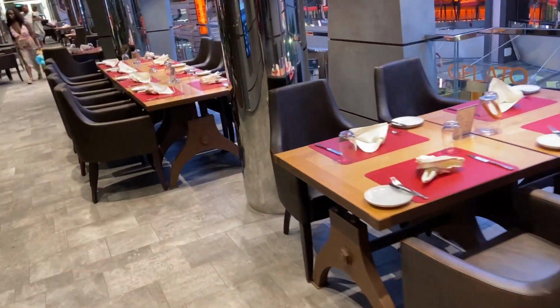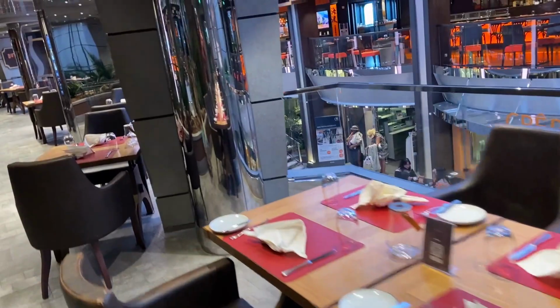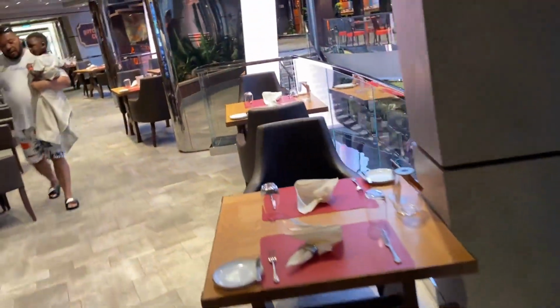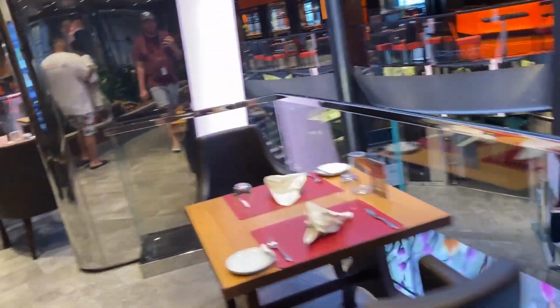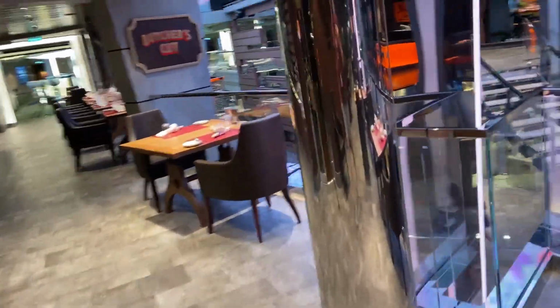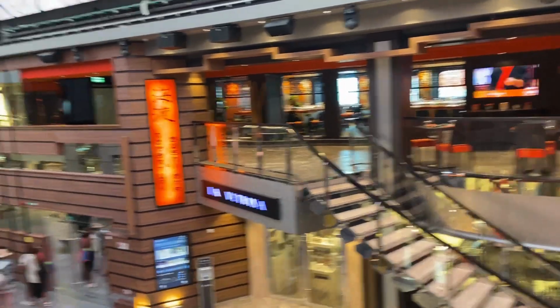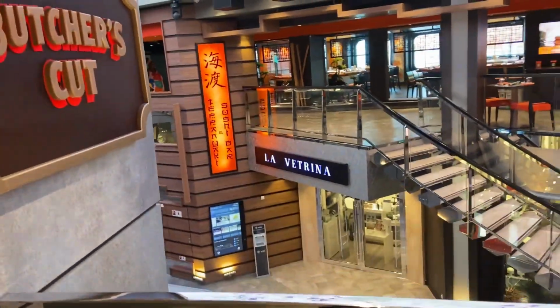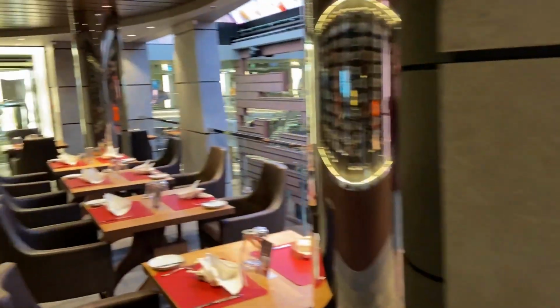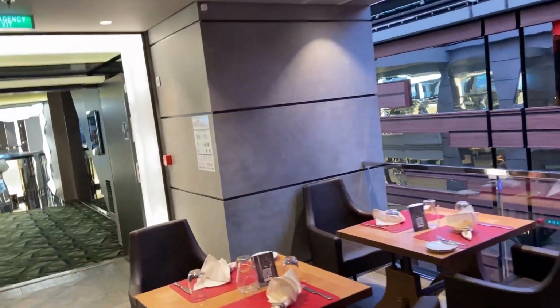Right here is a high-end steak place called Butcher's Cut. I've heard really, really good things about this place. Oh, this right here, we'll get back to that. I promise. Across the way is Kyoto. Kyoto is, I believe, a Japanese steakhouse, or, you know, where they do the tricks on the grill. I'm sorry, I'm not really good at explaining things.